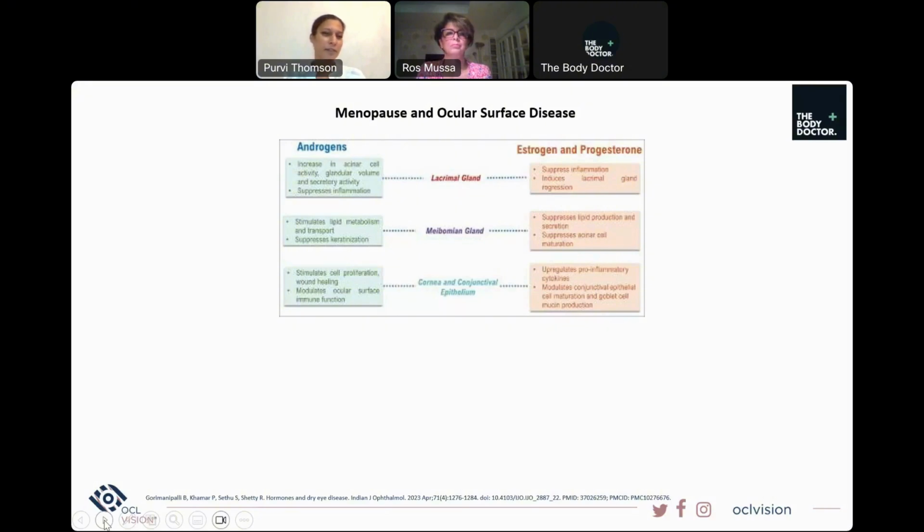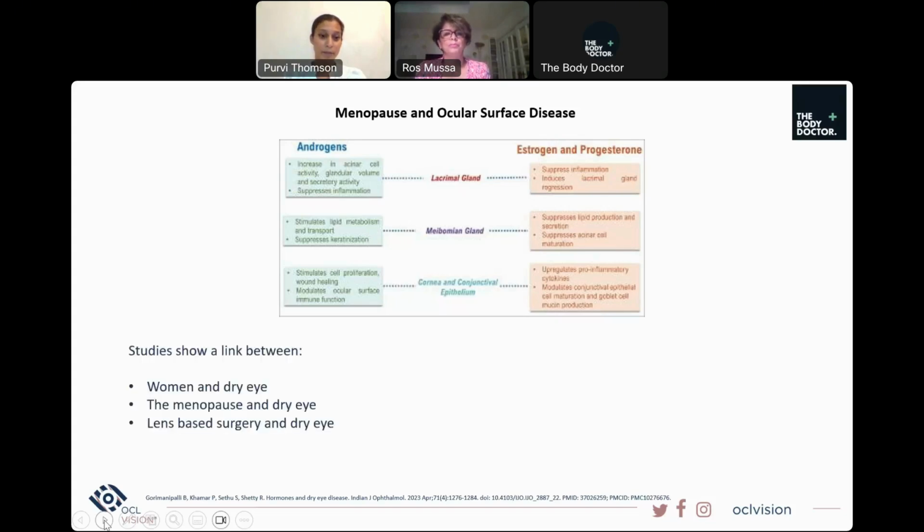So I don't think the true mechanism behind the menopause and ocular surface disease has quite been found out, which hormones are causing what, which androgens are causing what. But there is a lot of research going on at the moment. And studies do show that there is a link between women and dry eye. Our hormones are what we're made up of, so the menopause, dry eye, and also lens-based surgery. My poor patient had all three of them to deal with, plus a multifocal lens in her eye, which isn't so forgiving when you've got a poor ocular surface.